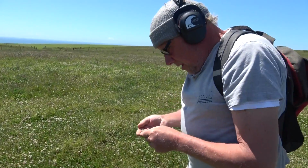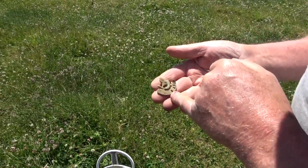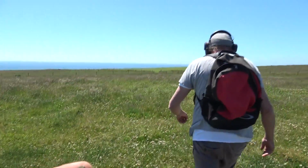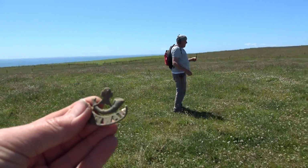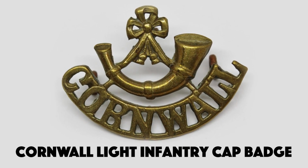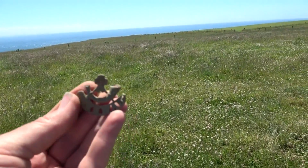Wow, Jim's got a find. Oh wow, you have got a lovely cat badge. Cornwall, does that say Cornwall? Cornwall, how strange is that? That's where you're from, isn't it? Yeah. Present. Oh my gosh, thank you so much. Look at that. Beats a wheel cap. No, it's a nice cat badge with Cornwall on it. Isn't that amazing? Cornwall, that's where I come from. I grew up in Cornwall. Thank you.